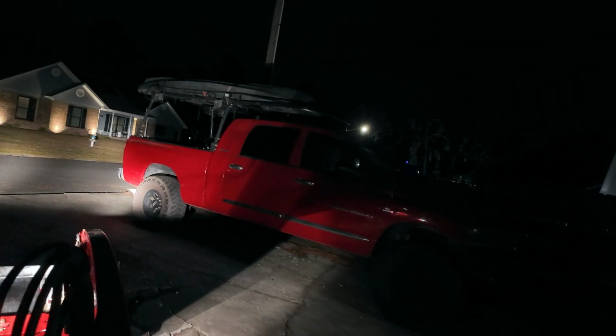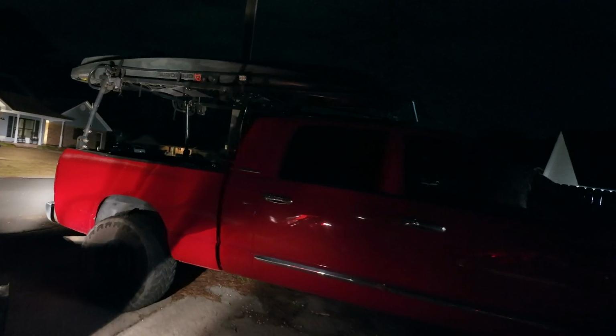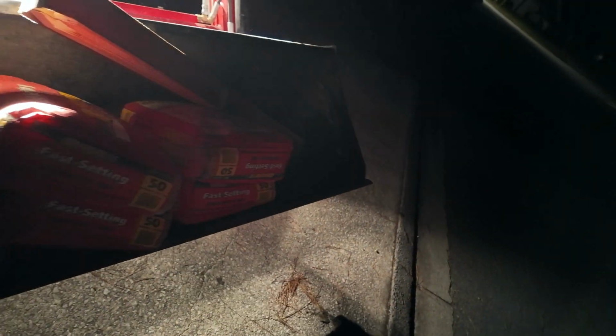Over here we got Big Red. I'm going to grab some concrete out of the back, and I'm going to grab some wood stakes. All right guys, so we grabbed the stakes. We got 6 bags of concrete, so that's a total of 300 pounds of concrete, and the tractor just makes everything easier, especially the older you get. I am so glad I bought a tractor. So we're gonna go cruise around to the backyard and try to wrap this up for the night.